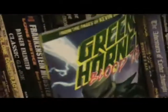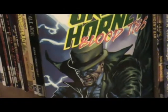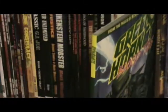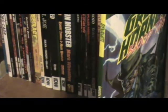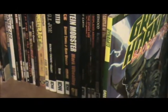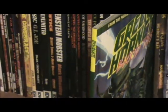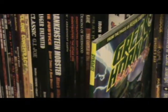Then I've got a Green Hornet book, Blood Ties. Long story short, I really did not like this. This is apparently a spin-off from Kevin Smith's Green Hornet, which I have not read. But I saw this cheap somewhere. I got it, and it just wasn't very good. It was fairly predictable, and then when it wasn't predictable, you really had no idea why stuff was happening. In a lot of ways, it felt like 2 or 3 different stories with significant chunks removed, and then all stitched together to form one story.